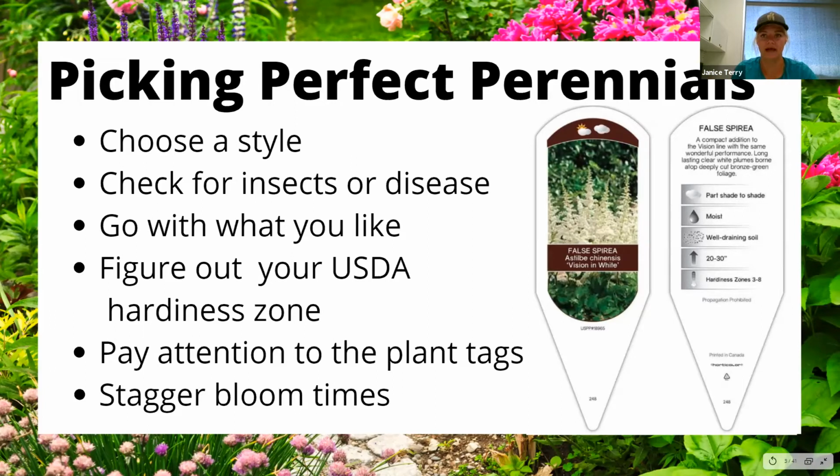When it comes to picking plants, sometimes people get kind of overwhelmed because you go to the nursery and there's a billion options. And so here are some ways to just kind of pare it all down to a manageable amount of plants to pick from. And the first thing to really think about is your style. Just kind of go with what you like. If you're going for more of an English garden look, or if you like the low water look, maybe you're going for deer resistant plants, or you're really focused on pollinators, focusing on those type of plants can help narrow the field down.